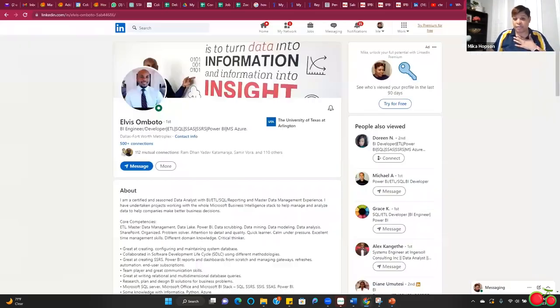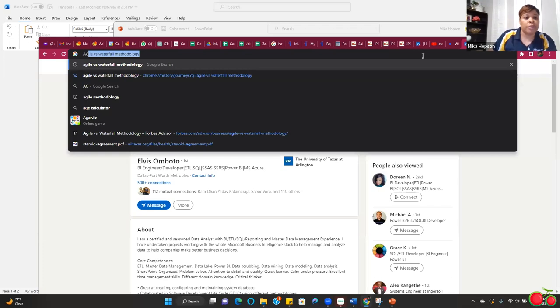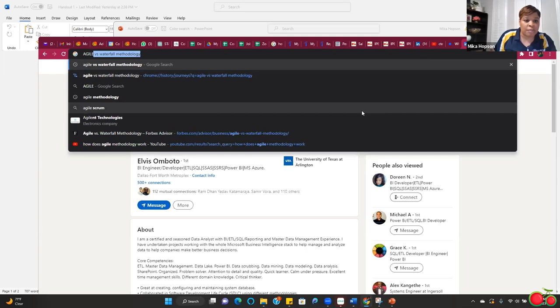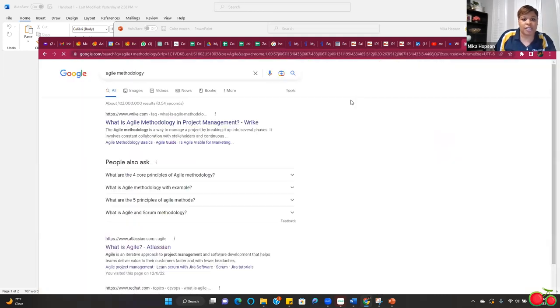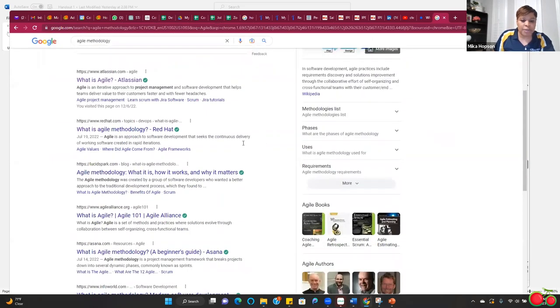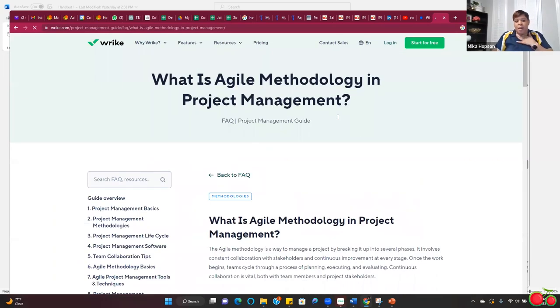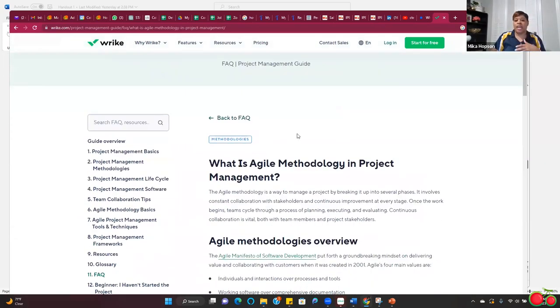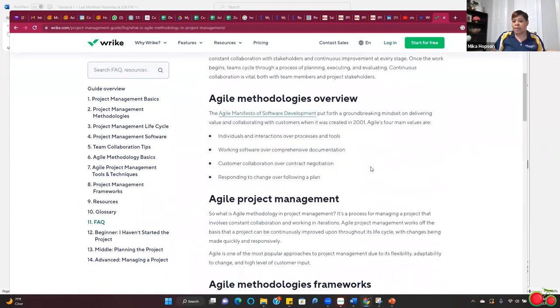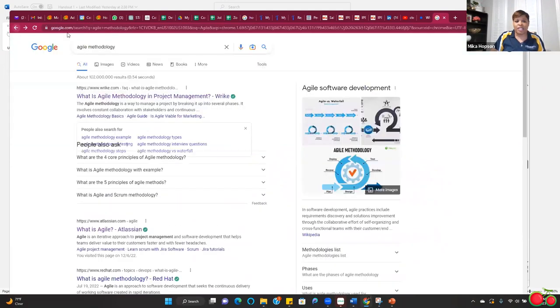So let's research it. At this point, we're going to type in agile versus waterfall methodology. Let's try this, and let's see what we come up with. You're probably saying, well, it's a lot, Mika. I know it's a lot. But this one right here will tell you exactly what agile methodology is in project management, all of that great, wonderful stuff. This is all about agile.